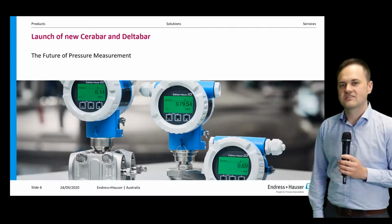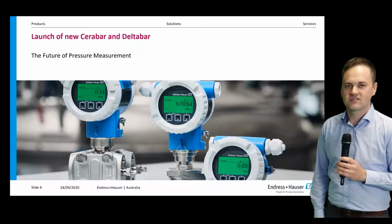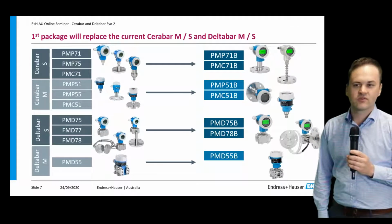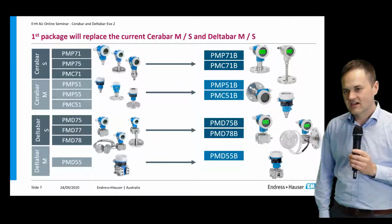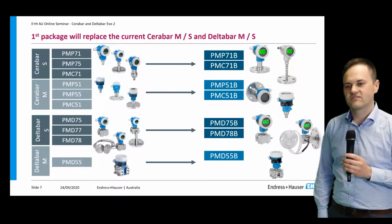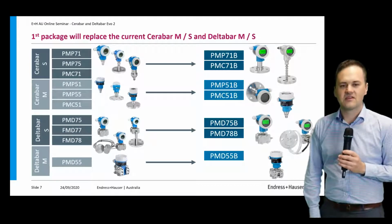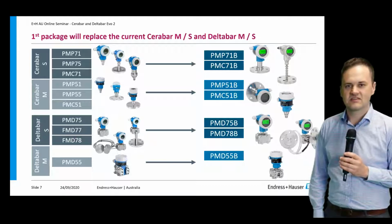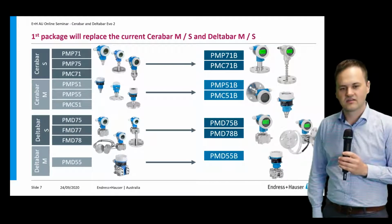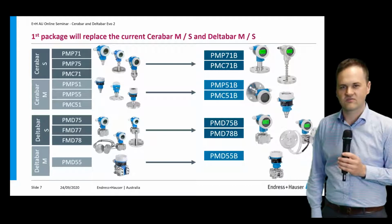So I'm going to delve into some of the details around the new Cerabar and Deltabar products right now. You'll see that there are a lot of good and pretty cool innovations that we've incorporated into our new products. Just an overview for those that are really familiar with our old Cerabar and Deltabar M and S classes. On your left-hand side, there's a simplification of the portfolio, where there are several different components for the Cerabar S and also M, which then simplify down to a few order codes, either PMP, which is your traditional metallic membrane, or the PMC, which is a ceramic membrane. And then the number differentiates between an M and an S class. I'll get into that a bit further. We've really tried to simplify this first package of the release, and over the next few years we'll be releasing a few additional packages with more innovations to come.